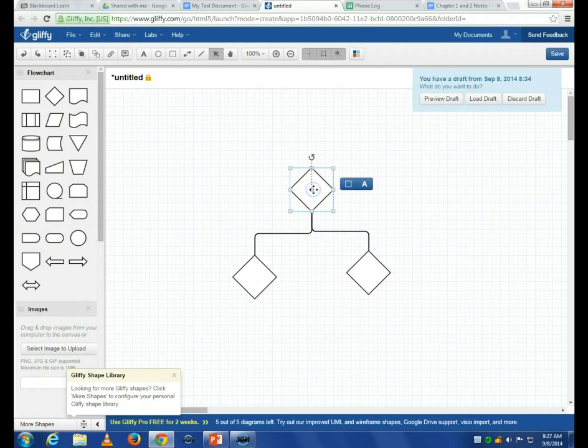Okay, and I can type in here, like if we were doing ATM pin correct. And then down here I'd type yes, if it was correct, this is what we do. And down here I'd click no, this is what we do. You don't have to do anything with this, but I want to show you, explore those add-ons. There's some nice tools there.